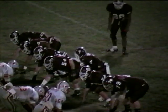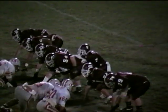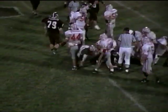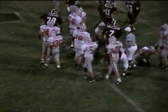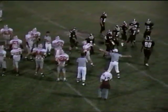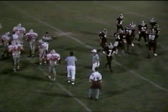Cumberland has 6 first downs in the football game. Baskins comes in motion, and it's going to be a keeper by Duckworth. Tries to cut it up. He gets a little hole, enough for the first down, up to about the 44-yard line. And that'll be 1st and 10 for Cumberland. First down, Redskins.